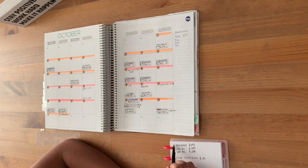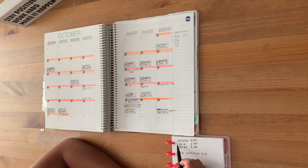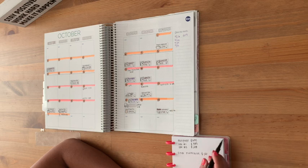So I have my mortgage, which is a half payment. It's just $695. I have my first car, which is $385, and then my car number 2, which is $238, and all of this is half payments.